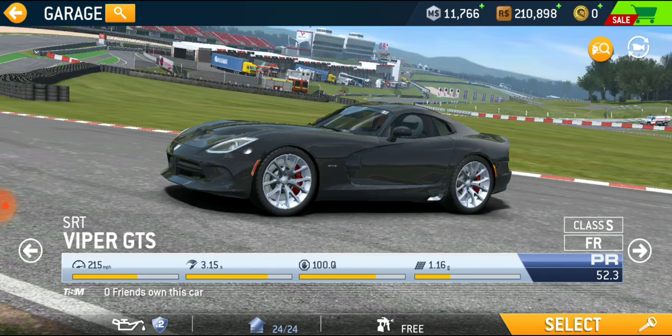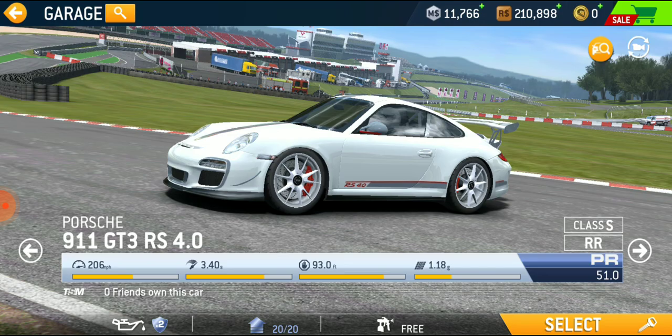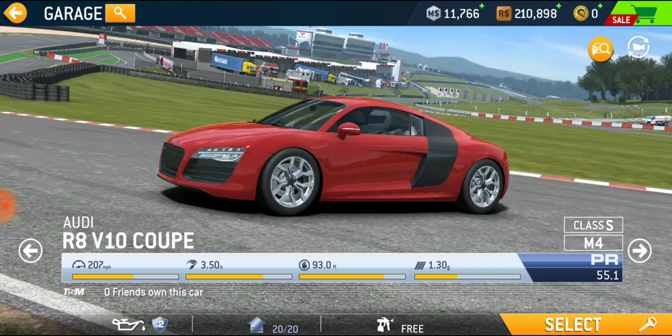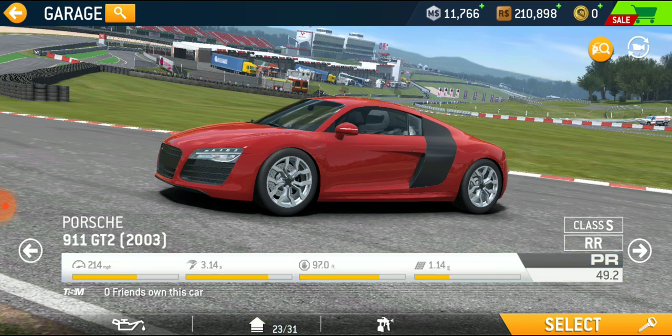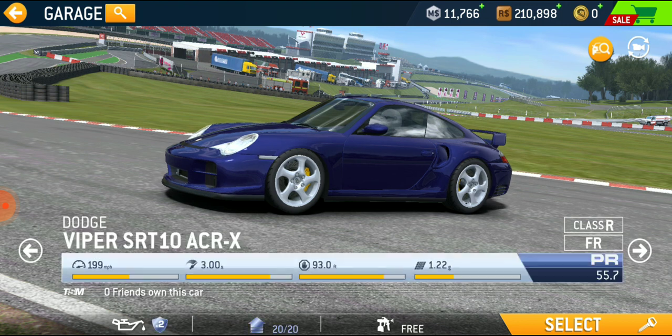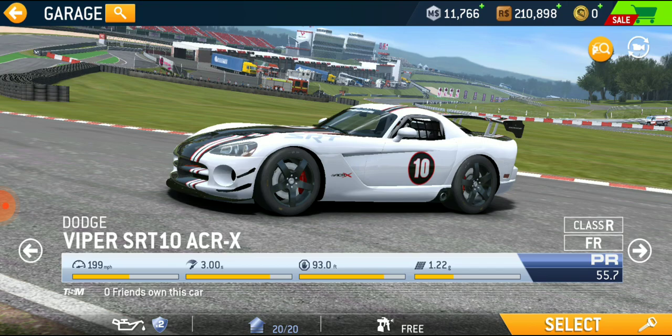Up next is my 2013 SRT Viper GTS. Up next is my 2012 Porsche 911 GT3 RS 4.0. Up next is my 2013 Audi R8 V10 Coupe. Up next is my 2003 Porsche 911 GT2. Up next is my 2010 Dodge Viper SRT10 ACRX.